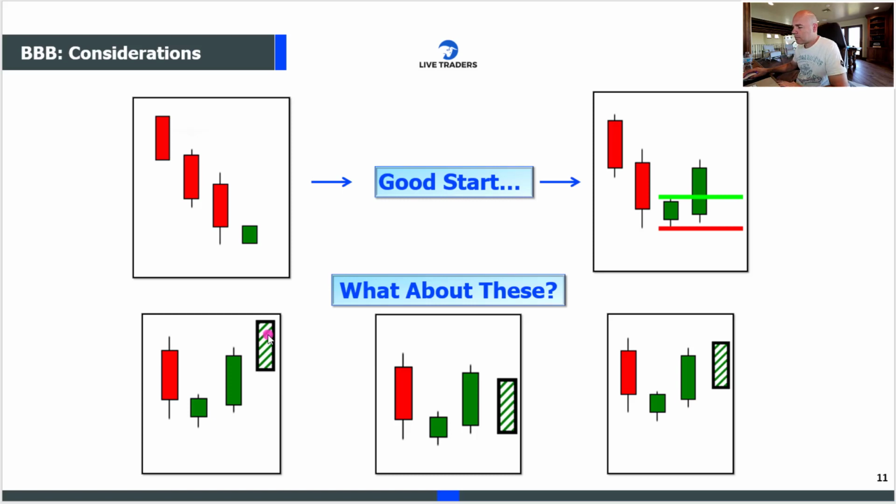Things are good. Now, what if we jump to number 2? Notice I kind of jumbled them up on purpose. What if we get in and this happens? Well, there's 2 ways to look at this. If this is a gap down, let's say it's a daily chart gapping down, when you wake up that morning, you're not going to be feeling so hot, right?